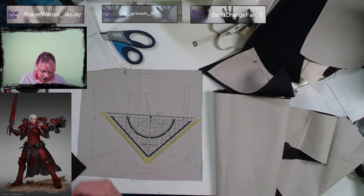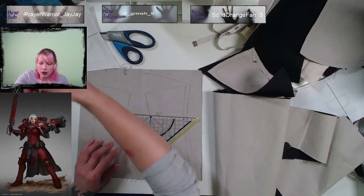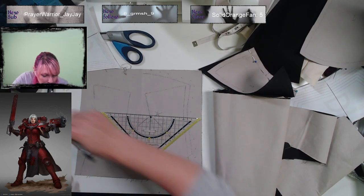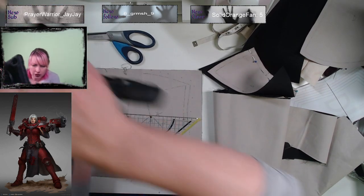Make a second layer, see how that looks. Oh, so my... There it is.